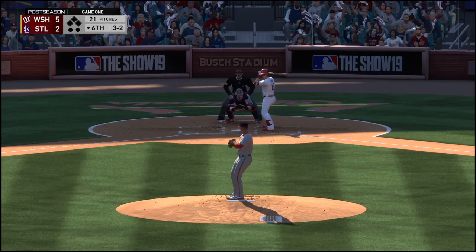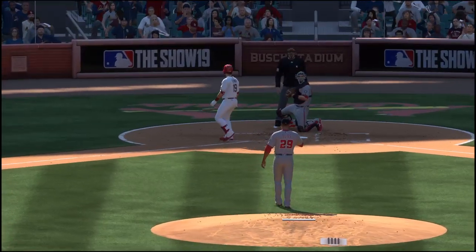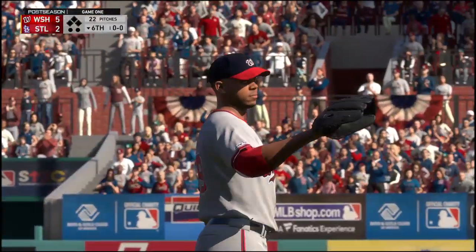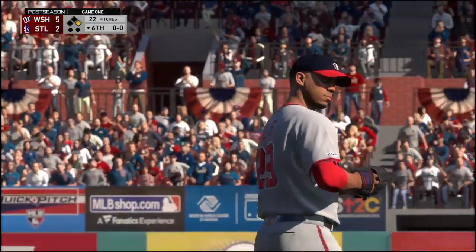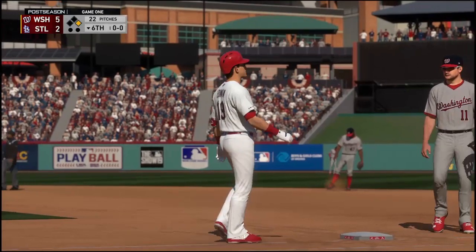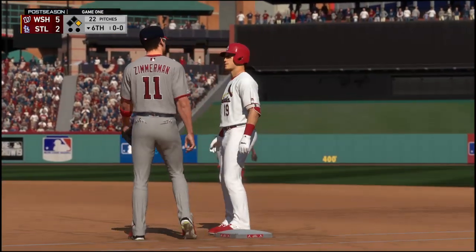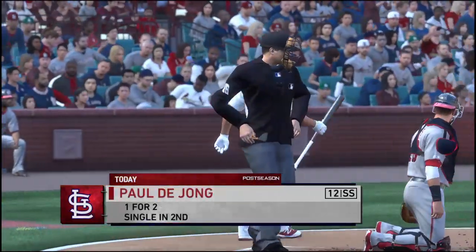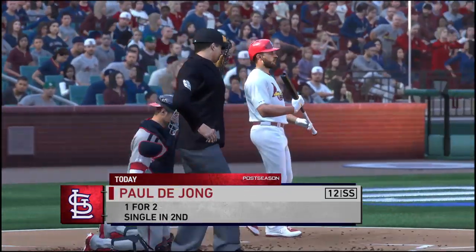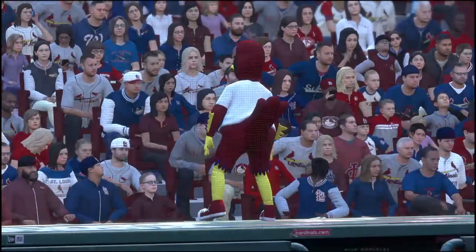Now the 3-2 pitch. And that one misses, so the leadoff man will head down to first on ball 4 to start the bottom of the 6th. He's really struggled with his command in this game, no doubt about it. But to make things worse, he just lost one of the fastest guys in the ballpark. So that brings in the power hitting middle infielder Paul DeYoung. 1 for 2 in the ball game thus far.